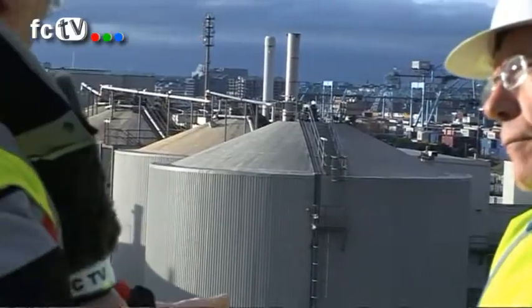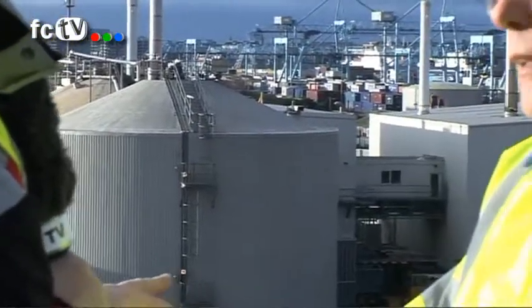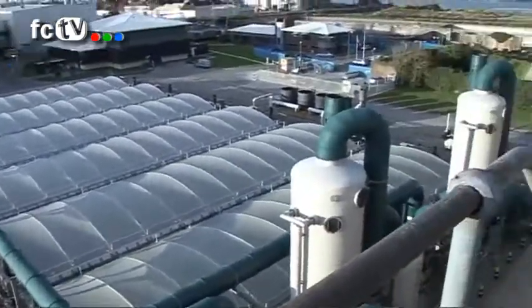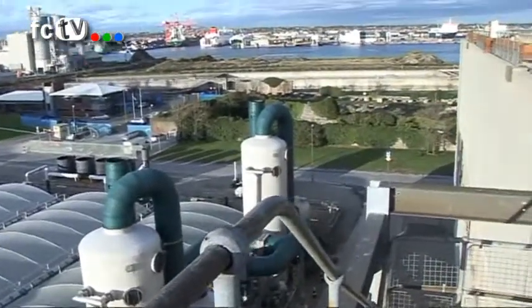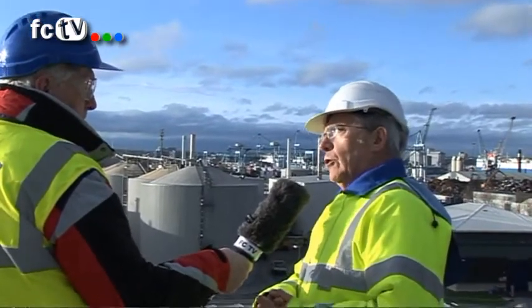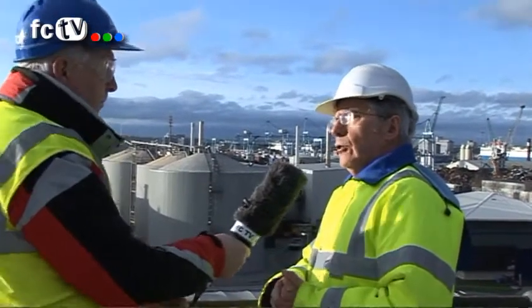So these tanks here in front of us with the green pipes, would you tell us what's going on in there? Well, originally when we built these plants, they were open tanks and they were a source of odour. As a result, we decided that they had to be covered, in order for the plant to perform properly and to the expectations of people that have to live in the area. They should not be subjected to the odours that were coming from it.